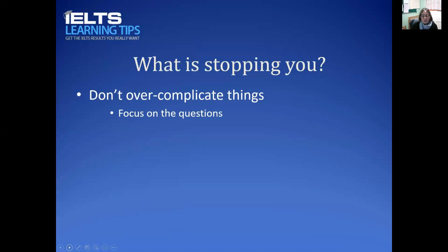So the first thing you need to do is to focus on the questions. Your focus should be more on the questions than on the text. So if you're underlining lots of things in the passage, you've got to ask yourself why you're doing that. I never underline anything in the passage. I only underline things in the questions. So shift your focus to the questions.